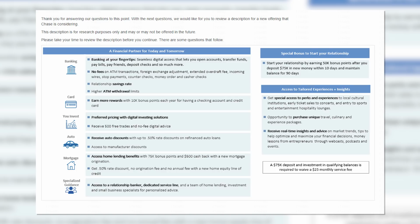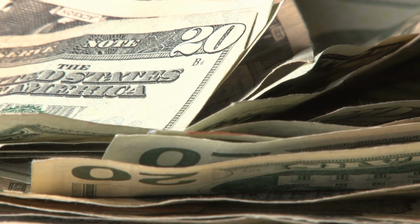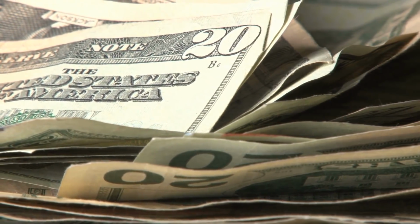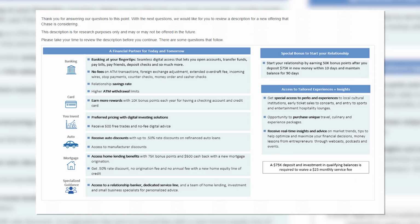From Chase's point of view, I think this is kind of a money grab. They just want people to move their 401ks or their investment portfolios from other banks and brokerages over to Chase, and they're going to entice them with some nicer benefits. If you just want a prestigious account and you don't have the 75,000, you're willing to pay an annual fee, you could just pay $25 a month, it seems, for this account.